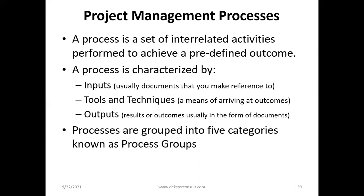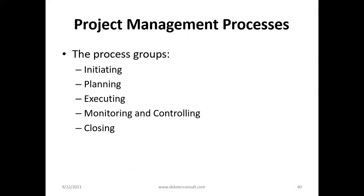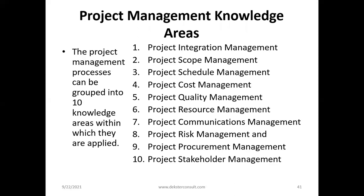Okay. So processes are grouped into 5 categories known as process groups. And the process groups are initiating, planning, executing, monitoring and controlling, and then the closing process groups. The processes can also be grouped into 10 knowledge areas. These are integration, scope, schedule, cost, quality, resource, communications, risk, procurement, and stakeholder. So we could look at the processes as belonging to the 5 process groups or as belonging to the 10 knowledge areas.